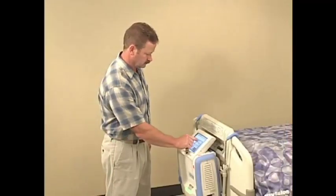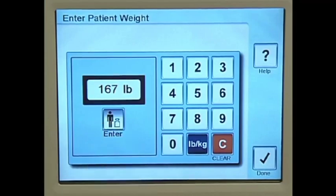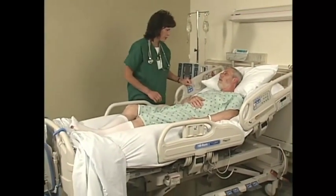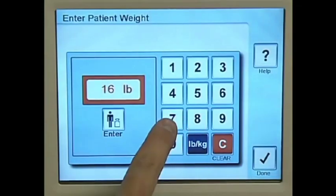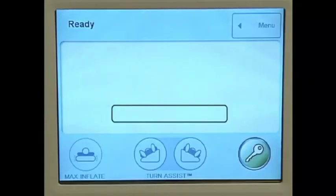The final step before placing a patient is to enter the patient weight at the Enter Patient Weight screen. Nursing may want to check the patient weight that has been entered for accuracy, and we will review this function later in the in-service. Once the technician enters the weight given to them, the Ready screen appears. This is called the Home screen.